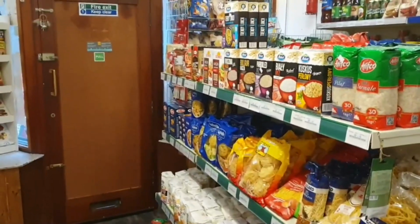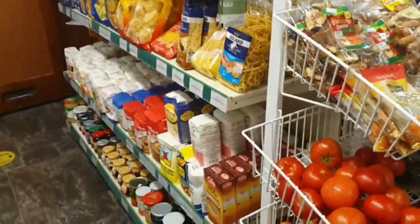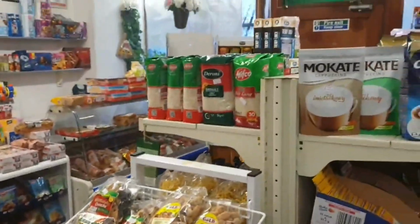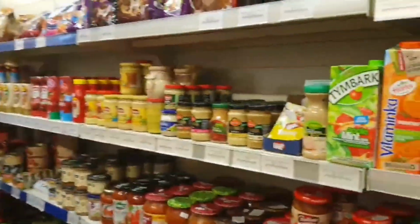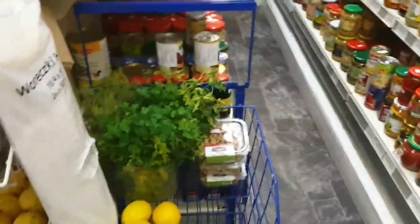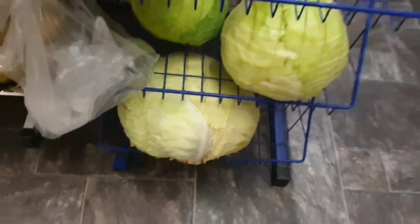Okay, looking back at where I was just standing, there's more shelving in the middle so they can carry a lot more lines, and there's a lot more space for cans, and I think they're running a fair few more lines than they did before. And check out this cabbage. That's my hand. That just shows you how big that cabbage is.